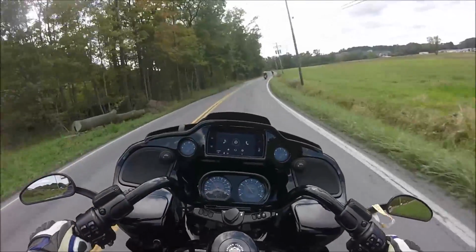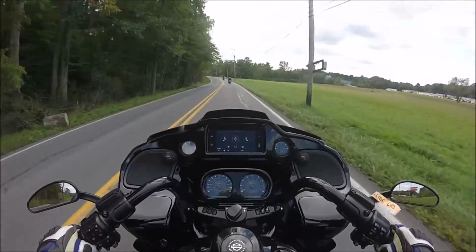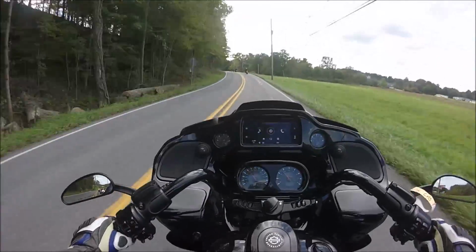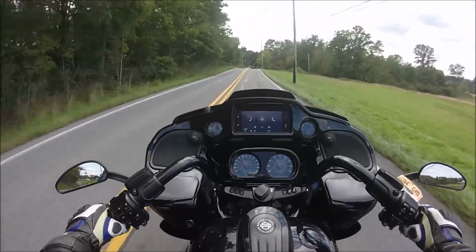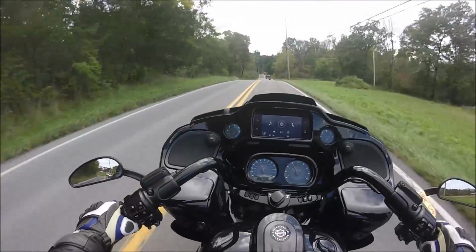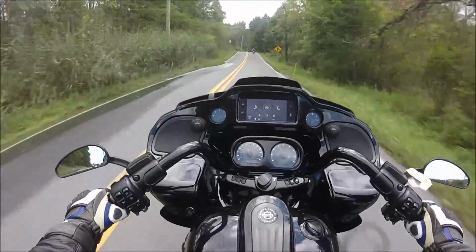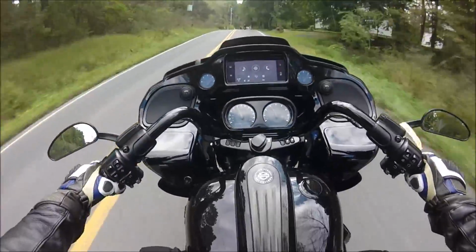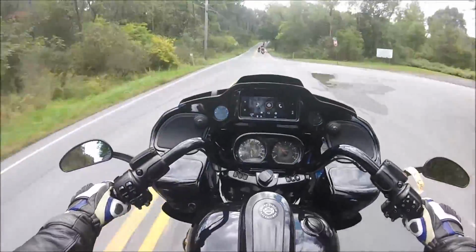I've ridden an Ultra Limited earlier today. I think I also rode an Ultra Limited 2 years ago, both Milwaukee 8s. I've ridden a Street Glide, and I think that's the touring bikes I've ridden. I mean, these things are the best of the best.